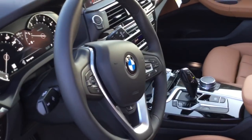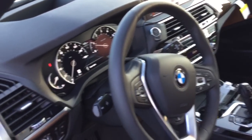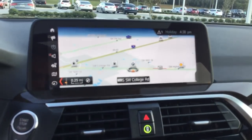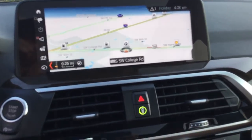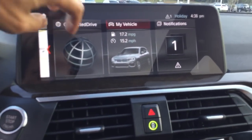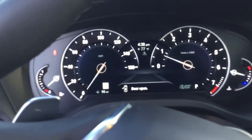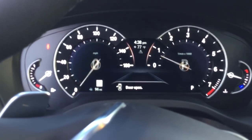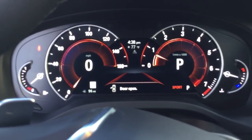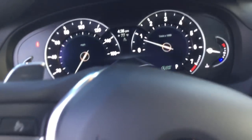Now, of course, you got 8-speed transmission again, cruise control, automatic headlights, automatic windshield wipers. Again, this one's equipped with navigation, a huge, much bigger screen, and this is a touch screen, unlike the other one, which was not a touch screen, which is pretty cool. You got a digital dashboard, so when you go into sport mode on this, it goes digital just like that. That's pretty darn fancy. Or you can keep it with analog in comfort mode.